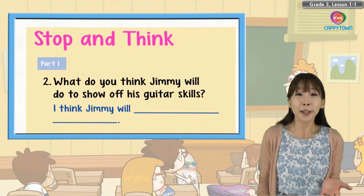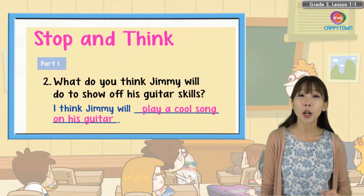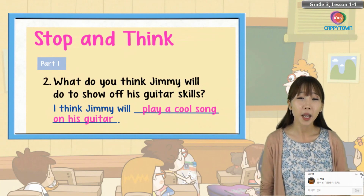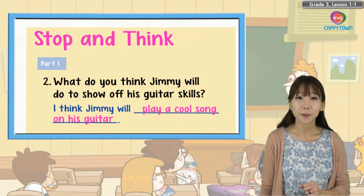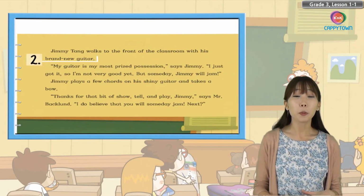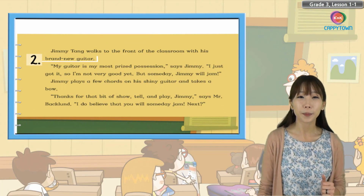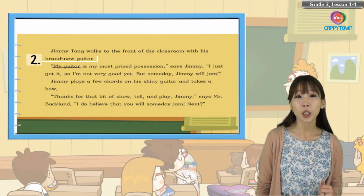Did you write your prediction? Well, I think Jimmy will play a cool song on his guitar. What did you predict? There's no right or wrong answer. It's just a guess. Whenever you predict, you should always read on to confirm your answer. So let's read on from the words my guitar to confirm your prediction.